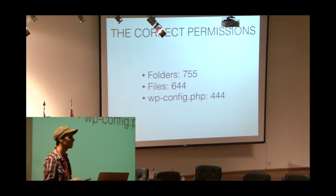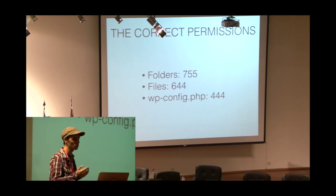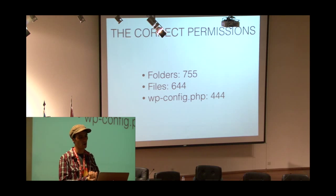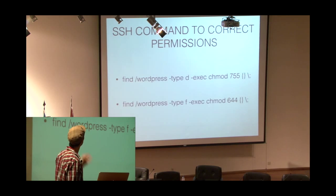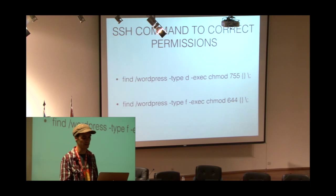The right way to do it is to use server management software like 1H Hive or CloudLinux or JailShell, so you can isolate accounts. And only the owner of the files can read those files. There are two SSH commands here that you can use to change the permissions of your files and folders recursively, so you don't have to do it manually via FTP or a file manager or something like that.